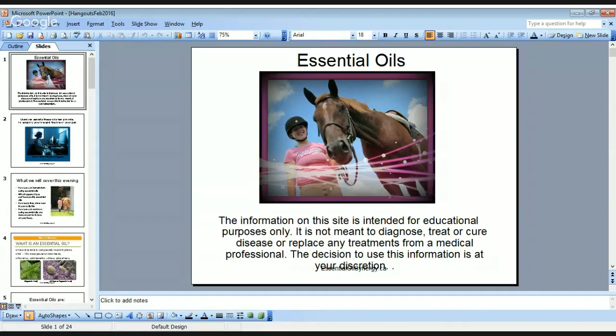Essential oils are easy to use. They come in a liquid format. And when you think of oil, they're not really that oily. They're not oil like an olive oil or corn oil that you would think of. It's more like a water consistency. Some oils are a little bit thicker, and some oils are a little bit more runny, so you have to understand which oils are which.